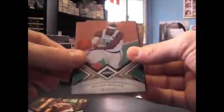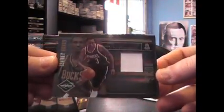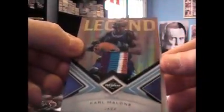Bunch of cards in here. Either a bunch of redemptions or a bunch of hits. Dominique Wilkins, 149. Rondo, 199. Bill Walton, 49. Steve Nash, Jason Kidd, Allen Iverson, 149. Jersey of Brandon Jennings, that is 99. That's a cool looking patch.